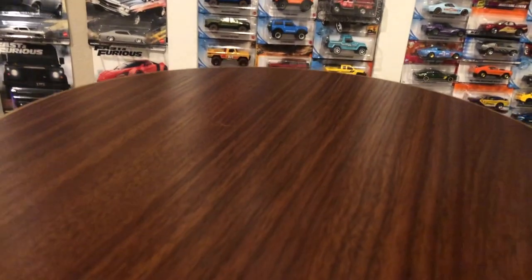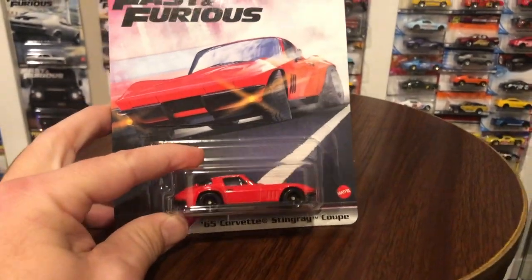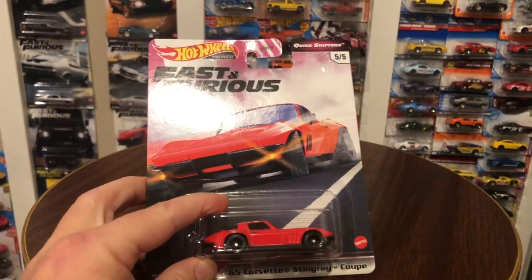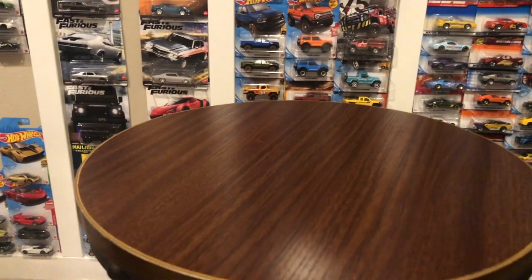Next up, out of the Fast and Furious, a little bit older. But man, look at this thing. This is a beauty. I cracked these things open, and I was like, oh my gosh, check out all of these premiums. Somebody was looking out for me. Thanks, Santa.